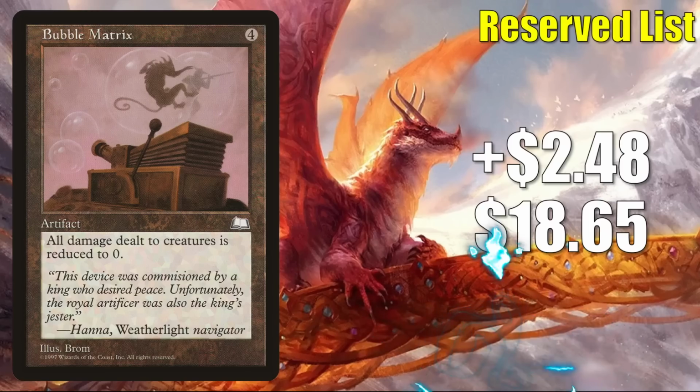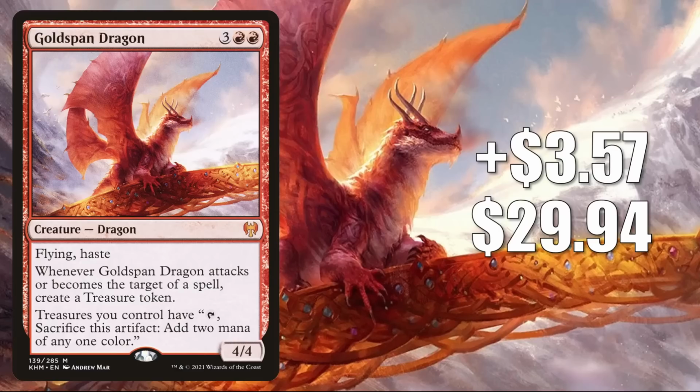Remember, a number of cheaper Reserve List cards have been targeted recently. Number 4, Goldspan Dragon, up $3.57 this week to $29.94. That is a 14% increase. Now, there was a copy of this in the 2022 Gruul Stompy Standard Challenger deck, and that did stabilize the price for a bit, but as you can see, it's already moving up again.